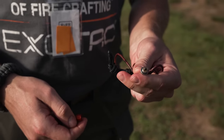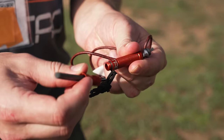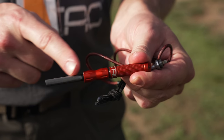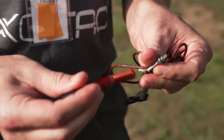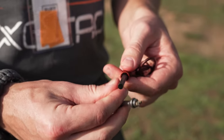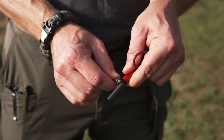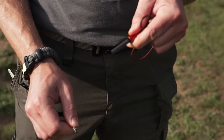It's tungsten carbide, and then inside here you've got this aluminum housing that has a ferro rod, and you flip it around and note it's sealed by an O-ring here, so this rod will stay dry, keeping moisture, mostly salt, from getting in there and corroding your rod. Striking it carves away the material, and essentially if you push hard you carve more material. If you push hard and strike fast, you get sparks off of it.